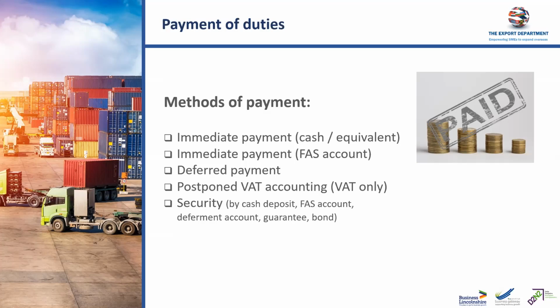Some companies are reluctant to apply for DDAs due to the fact that they require a comprehensive customs guarantee, or a CCG, from their bank, which can be difficult to obtain.